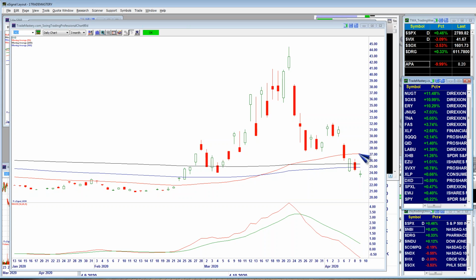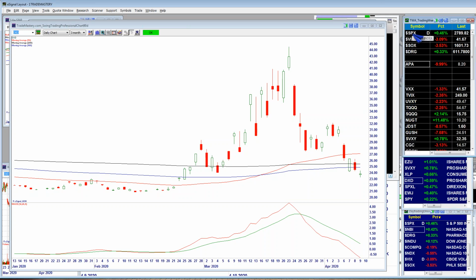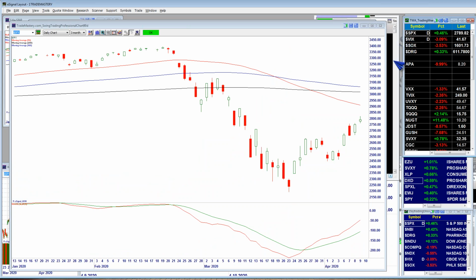So, if this guy bounces over 27, those are the types of signals I look for: a recovery play with an initial exit target around the midpoint, a mean reversion bounce to the upside, right? Just like we see with the S&P, which has been sold off. It bounced up to around exactly the middle, the 2800, 2850s, the exact mean reversion pivot area for the S&P. So it may keep climbing.